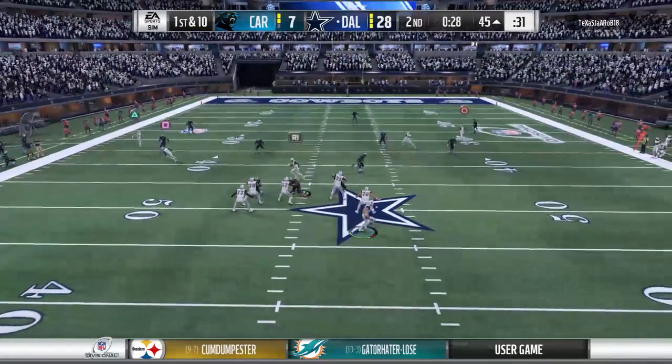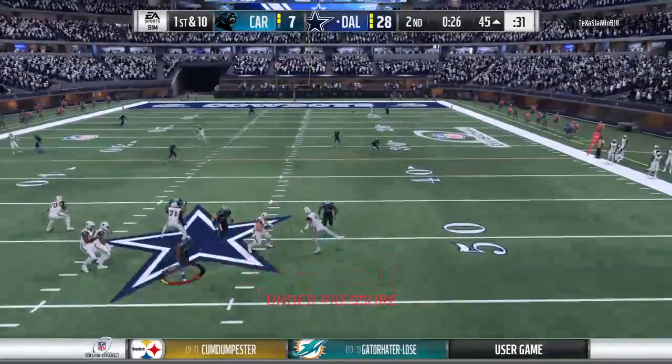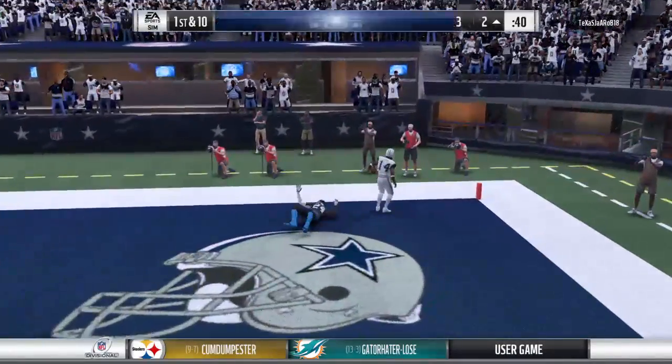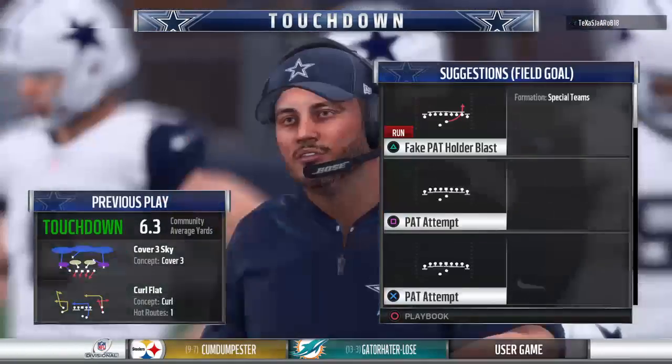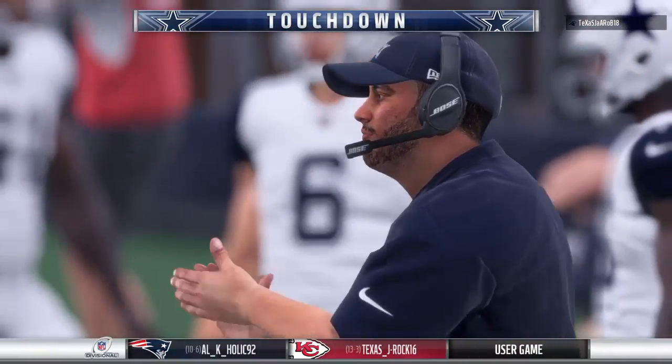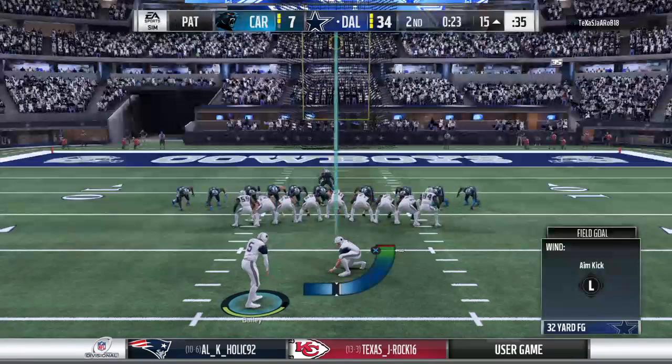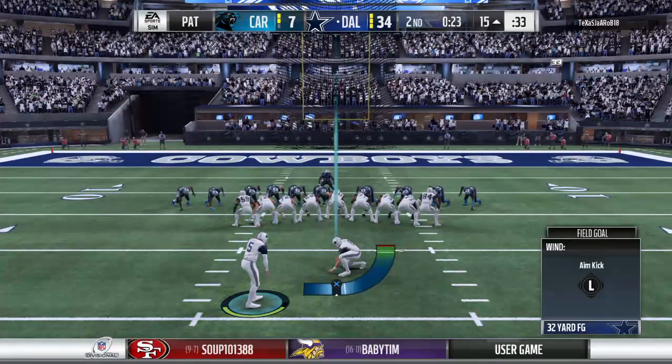Back to throw now on first down. Flushed to his right, he's letting it fly for Cooks. And this is caught for a Cowboy touchdown. Brandon Cooks, 45 yards. And the Cowboys will extend their lead.